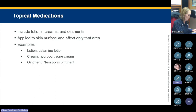Topical medications, those are lotions, creams, and ointments, and those are just applied to the skin surface and only in that affected area. We don't want to go all over the body, but lotion is like your calamine lotion, and hydrocortisone cream, and your ointment is like Neosporin.